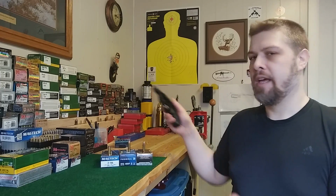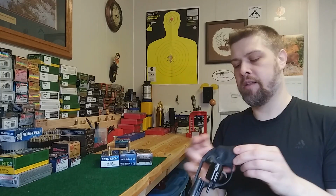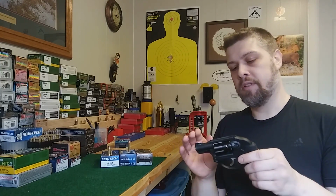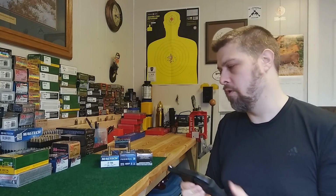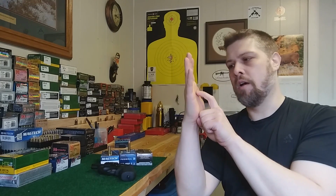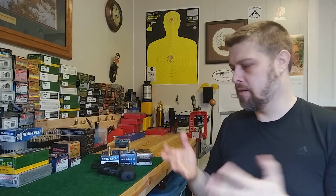So what could happen, and I've got to explain how this works here. When you put a correct rim thickness cartridge in a revolver that it's chambered for, there's just enough room for that rotation of that cylinder, and then between the back of the cartridge and the frame there's basically no room. So imagine this right here is the back of your cartridge and your firing pin. Your firing pin hits it, it's going to set that round off, and that cartridge will move back a little bit as it's firing. But that's not really going to cause any issue because it's correctly fitting.